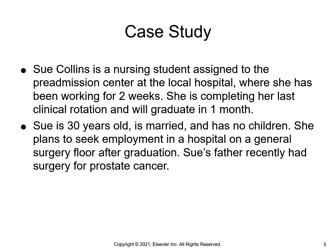The student nurse's father's recent surgery will help the student nurse relate to patients as well as to the patient's daughters.